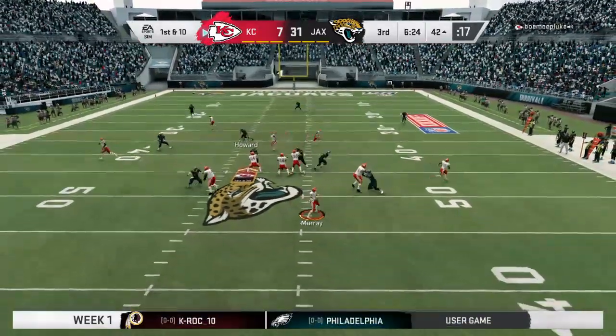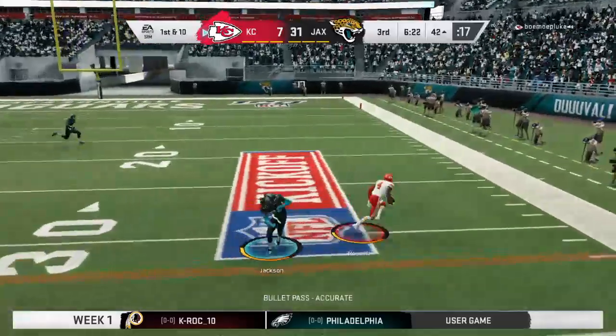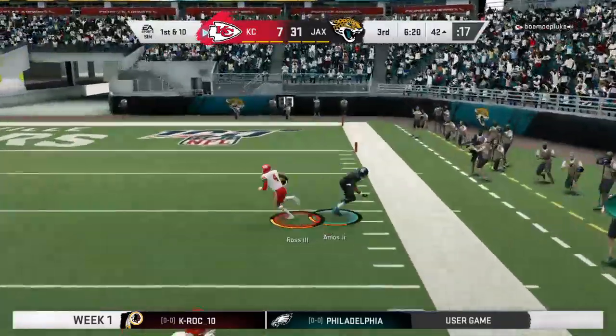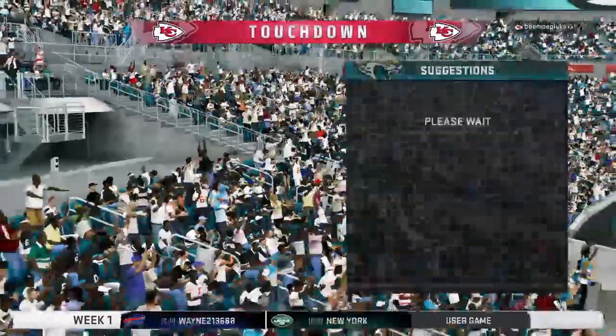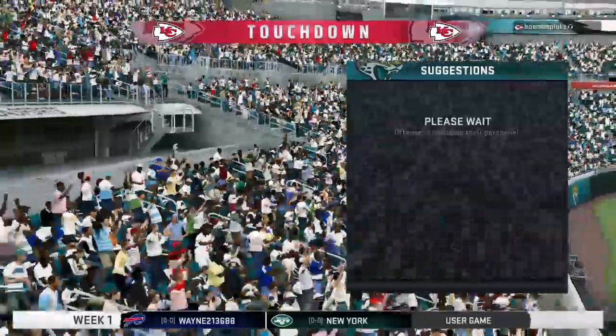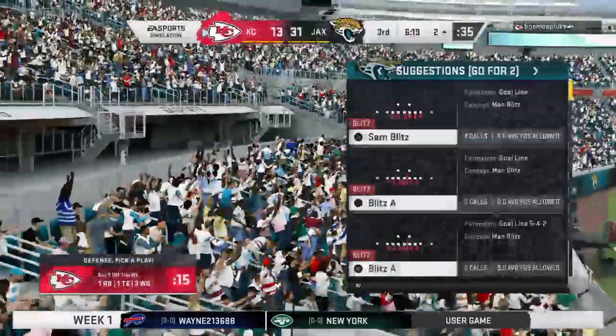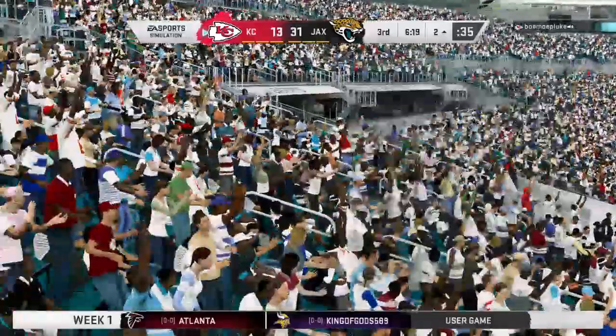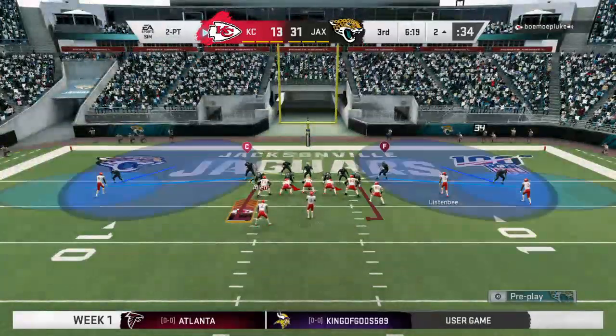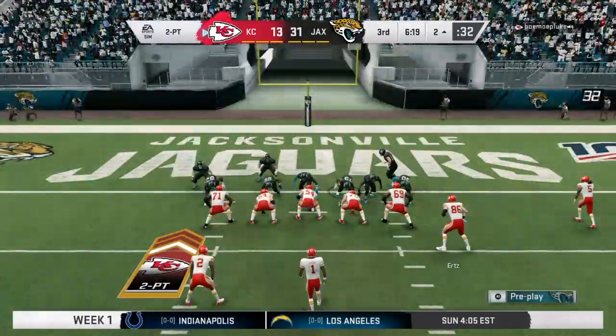First down, Murray. He finds Ross, right side, it's complete. And all the way in for a Kansas City touchdown. John Ross, 42 yards. And the Chiefs are able to draw a bit closer. Andy Reid never one to shy away from taking chances. He'll go for 2.